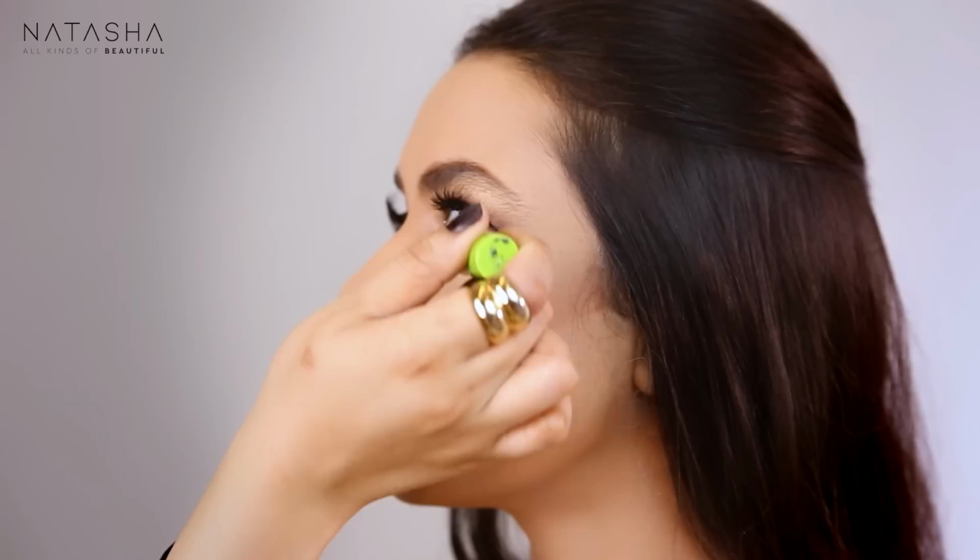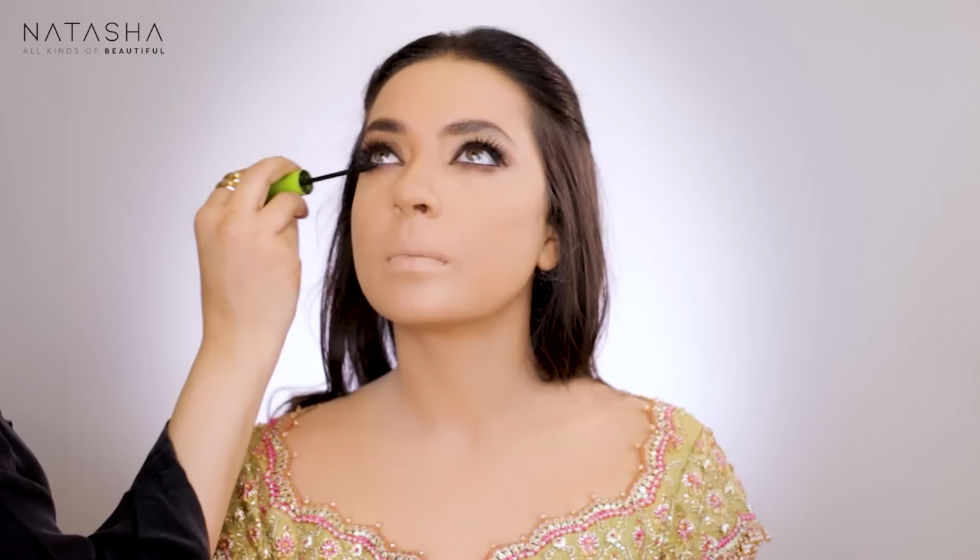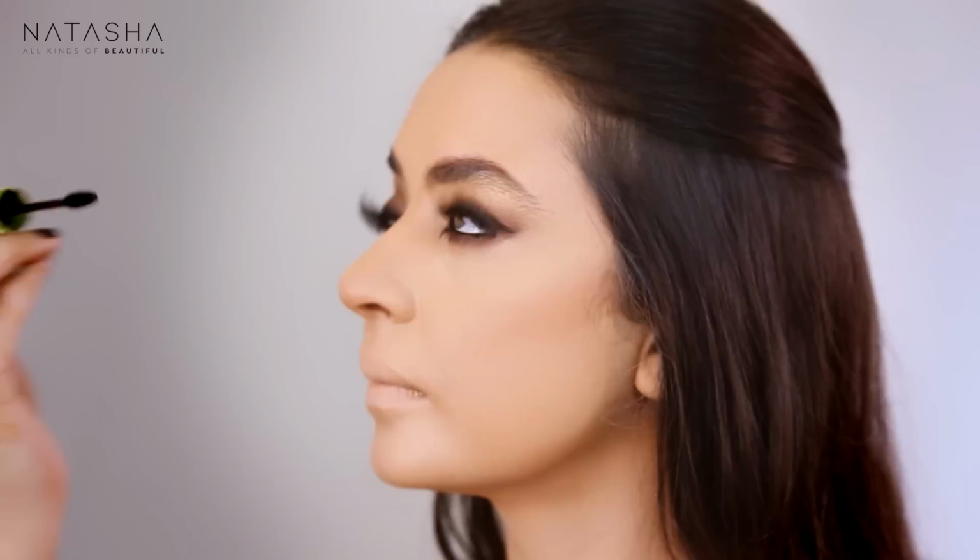And now I'm also going to go under her eyes with mascara. And she's got these lovely, nice, curly lashes, like I've said. So even if your lashes are not very heavy, 2-3 coats of mascara, and make sure that the lower lashes you also enhance, then this eye looks gorgeous.